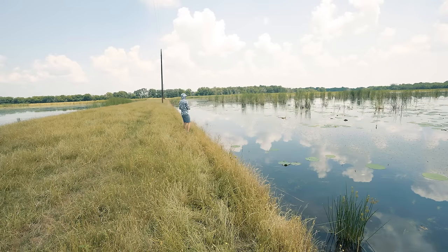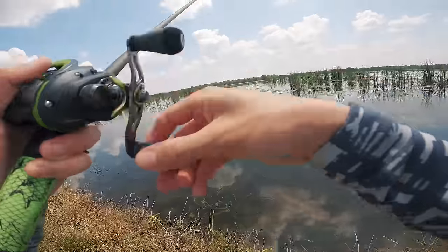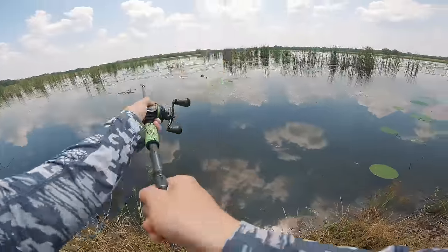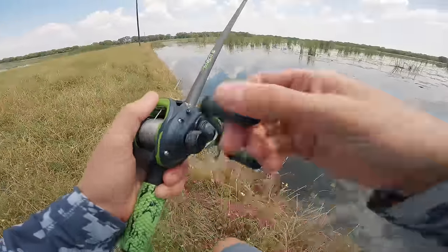Just gonna reel it fast. Hope one charges it, sets the hook on itself. Here we go. Gosh, dang you. They're all small. They're all small, I swear. Stinking small fish.